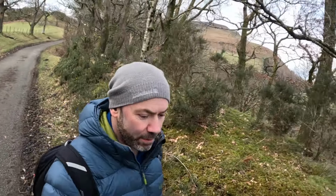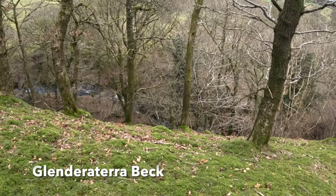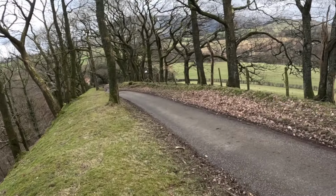As we're coming back on this bit, the side of us, we've just got the unpronounceable Glenderaterabek. That's what it's called. It's just running down there. And I think it's going to meet up with Greta down the bottom here. I'll say Blencathra is just at the side here.